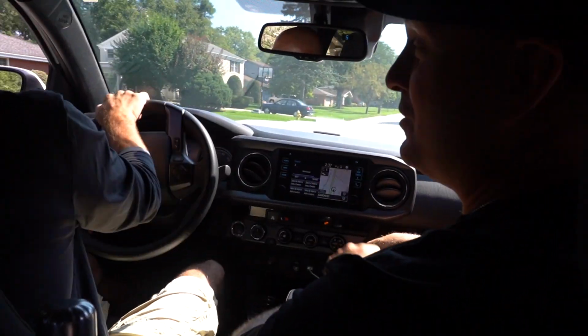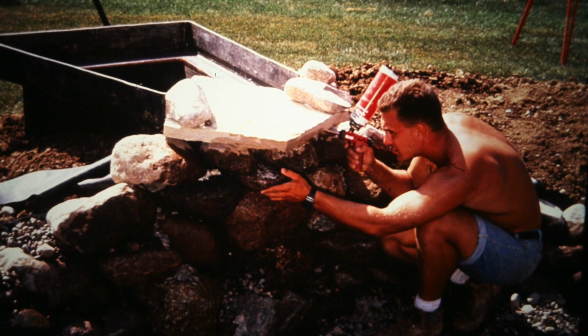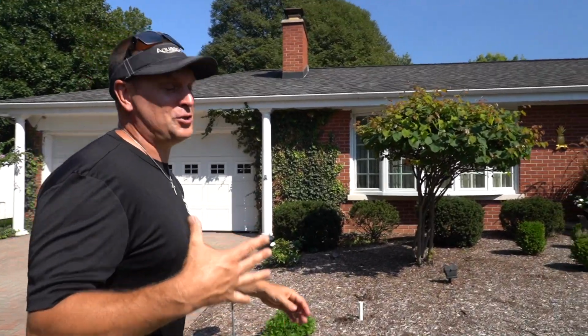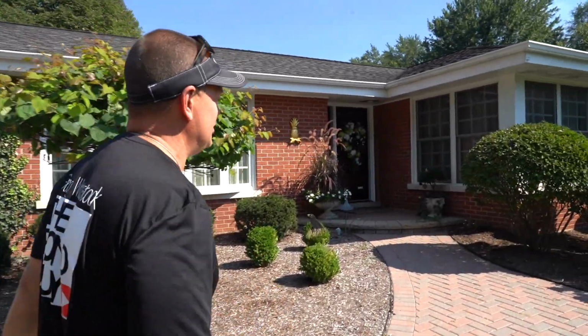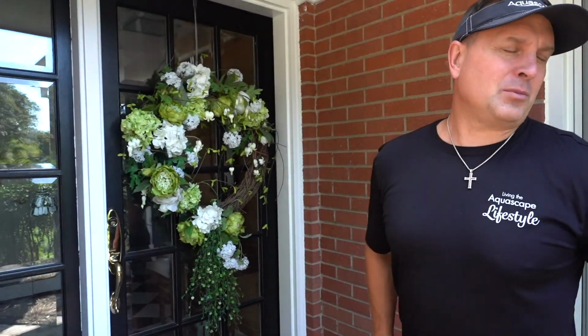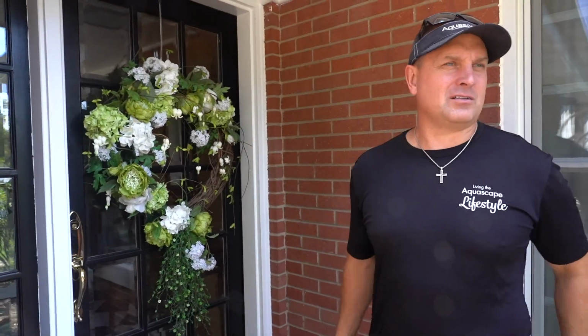I built this pond. This is the very first pond that I ever sold, 1990, 27 years ago. Wow. We're gonna see one of the originals. Don't judge me too much. We all start somewhere, but the fact is it's still working. It's still functioning. For someone to live in the same house for 27 years is a long time.